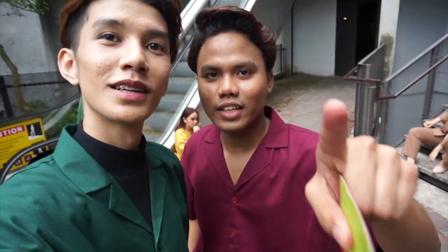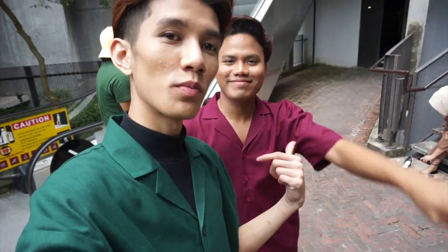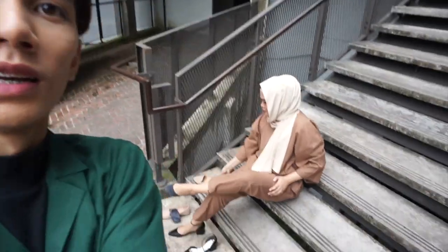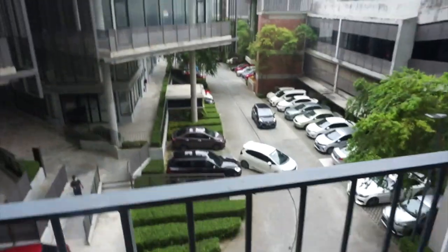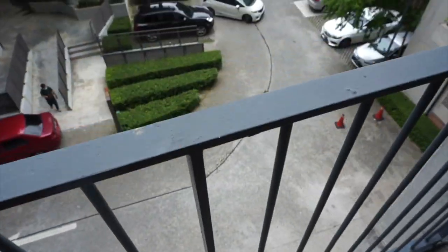My god, tak sabar nak launch you guys. Jangan lupa. Order okay nanti? Monotone. Traffic light. Hi, Lin. Eh, lawa sini. Cantik kan baju ni? Tak sabar nak release. It's very hot today. Gila shoot from them. Tengok tinggi gila. Tinggi, right?